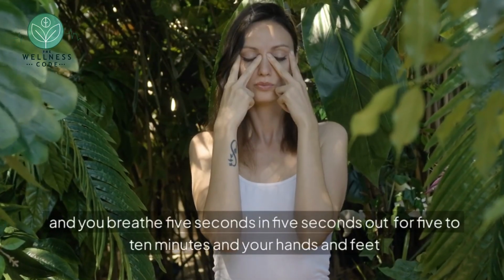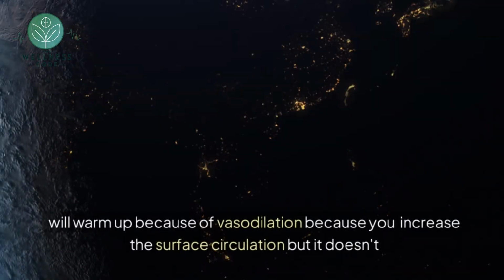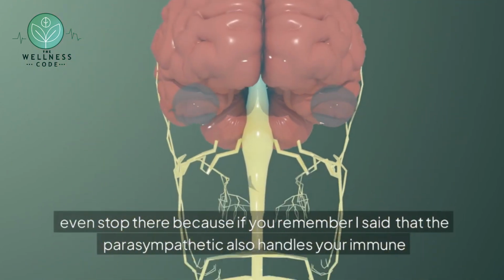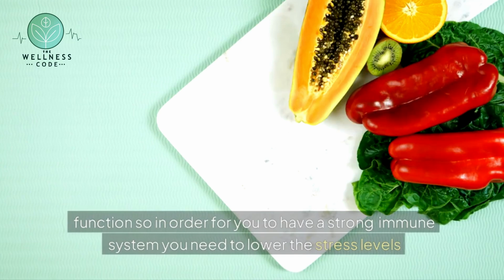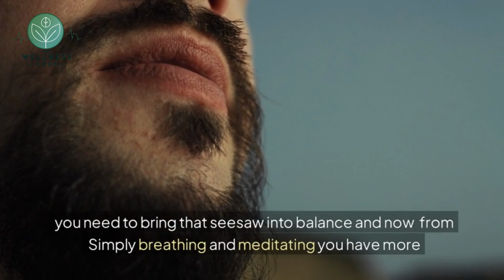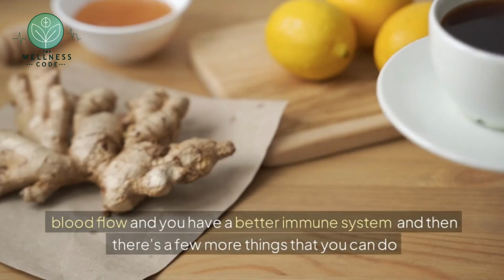You sit down and you breathe 5 seconds in, 5 seconds out for 5 to 10 minutes, and your hands and feet will warm up because of vasodilation, because you increase the surface circulation. But it doesn't even stop there, because if you remember, I said that the parasympathetic also handles your immune function. So in order for you to have a strong immune system, you need to lower the stress levels, you need to bring that seesaw into balance. And now from simply breathing and meditating, you have more blood flow and you have a better immune system.